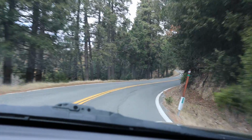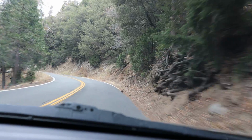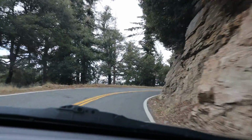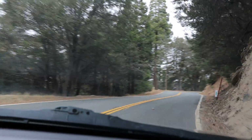See on some of these curves where cars have gone off the road and gone down the cliff. Trucks are hitting the side of the mountain, knocking rocks off. I've seen cars go off here and the only thing stopping them from going all the way down the cliff is a tree in the middle of the hood of their car. Got a rock right there.